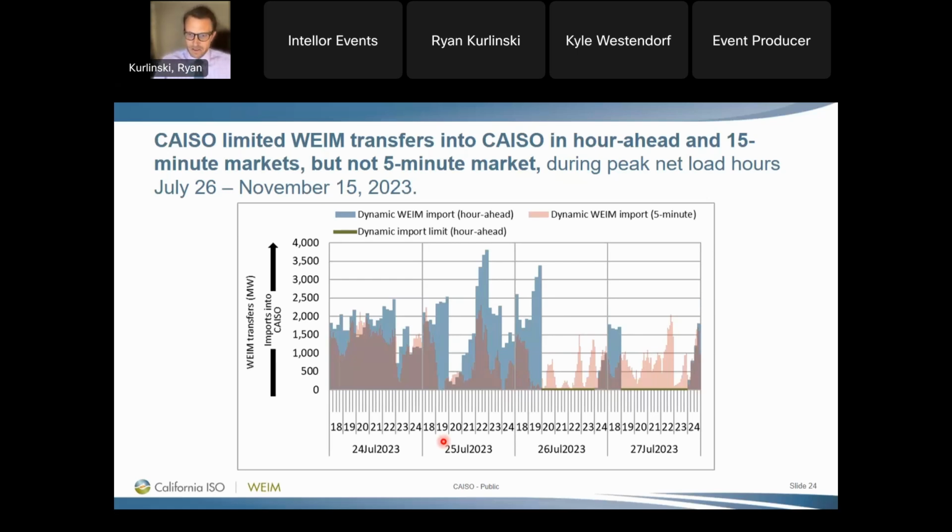For this hour, and also similar hour 19 on July 26th, the CAISO balancing area significantly increased the load bias used in the hour-ahead market. And that's something we'll talk about in the next slide. They do this to try to get more imports and more supply into their area. But in doing so, increasing the load bias to 4,000 or 5,000 megawatts in the hour-ahead market contributed to about 4,000 megawatts of self-scheduled exports out of the CAISO balancing area not receiving awards in the hour-ahead market.